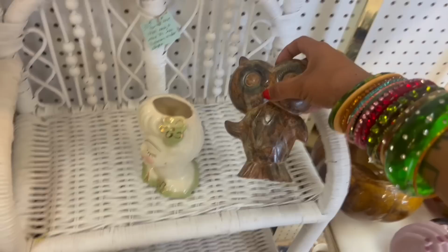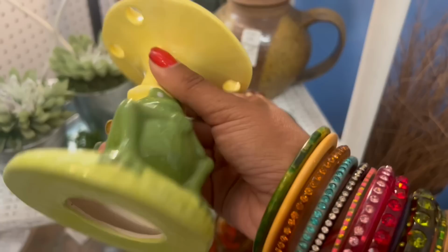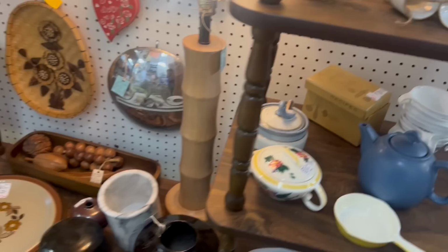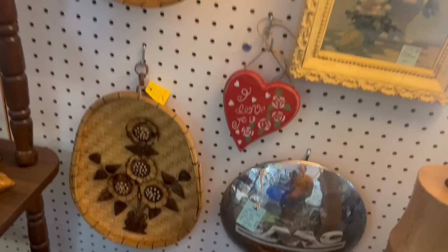I'm just gonna put stuff here that I'm interested in and figure out what I actually want to take at the end, because like I said, I'm starting to feel a little bit famished. This is fun. It's a hobbyist piece, but it's really neat. Another owl. Butterfly napkin rings. Those are fun. Single shaker. These are cool. 18 each.